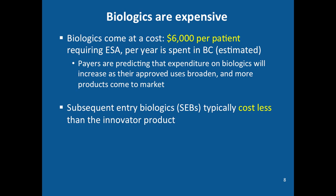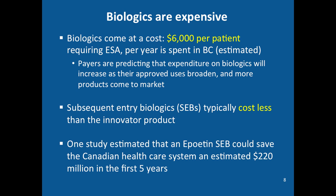Subsequent entry biologics, or SEBs, are one solution, as they are biologic drugs which cost less than the original or innovator biologic product. One study has estimated that an EPO SEB could save the Canadian healthcare system $220 million in the first 5 years of their use.